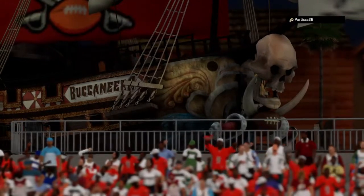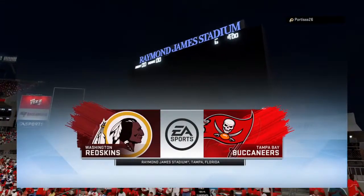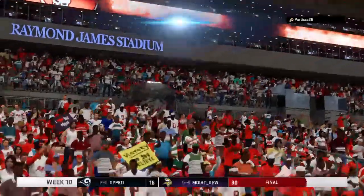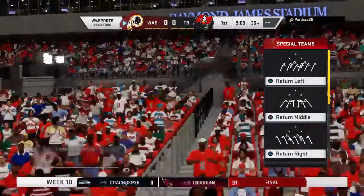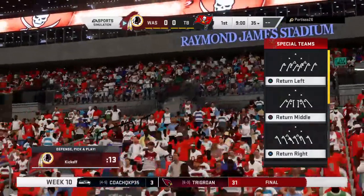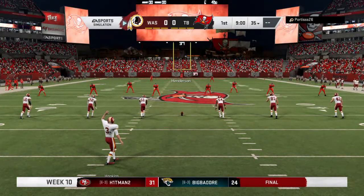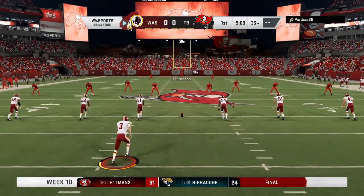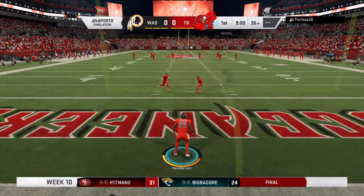We are just to the west of you, Coach, on the Gulf Coast of Florida at Raymond James Stadium, just north of downtown Tampa. Nothing like the fanfare of introductions to an NFL game, and that was in evidence a moment ago. Fireworks, pyrotechnics, you name it. This crowd is ready as their guys get set to match up between the Washington Redskins and the Tampa Bay Buccaneers.